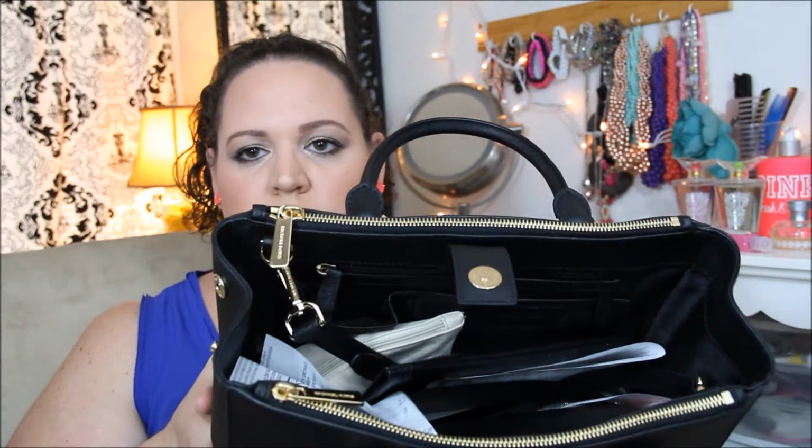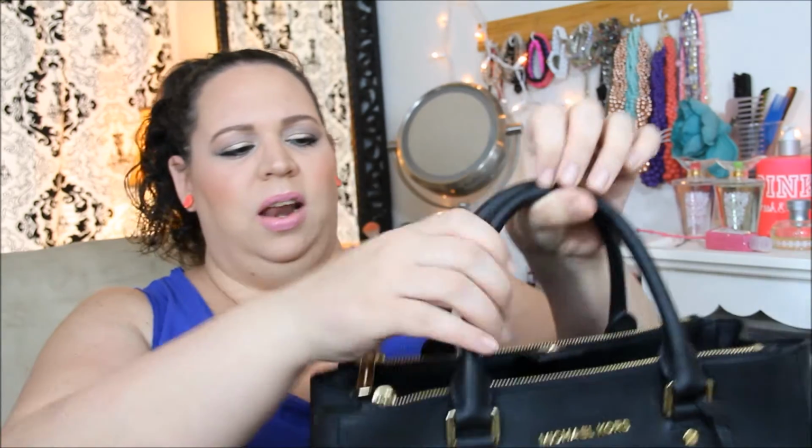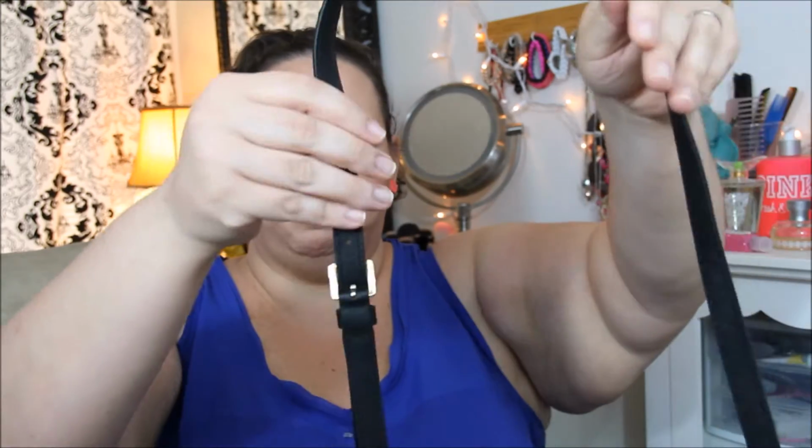So let's go ahead and get started. It's got three compartments, two zipper and one just open compartment. I generally don't use the zipper compartments. I don't know why, I just don't. So anyway, let's see what's in here. It does come with, obviously, the two handles, and I usually just carry it like that. But it also does come with a long strap.